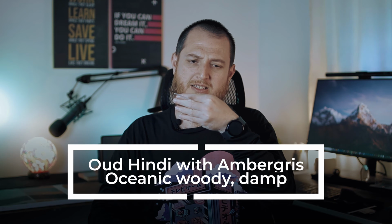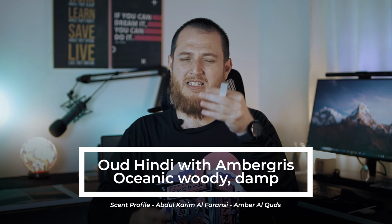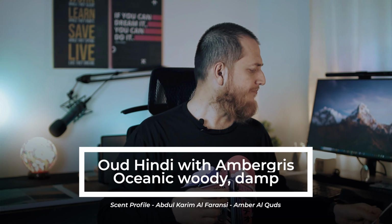So let's apply it on my skin. Oops. So let's apply it on my left thumb right now. This is really nicely blended. Very nice. Amber, Hindi oud. Maybe some ambergris. I'm sensing ambergris. Maybe some sea kind of ocean vibe.